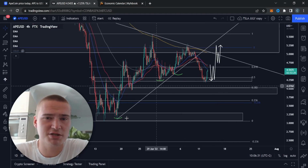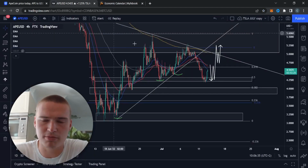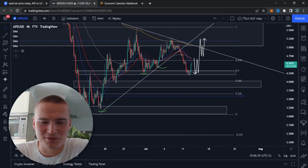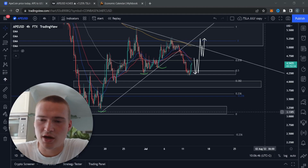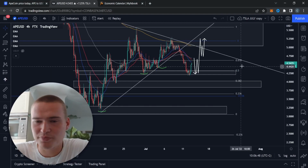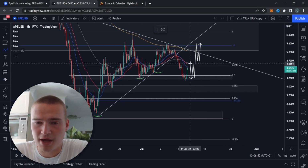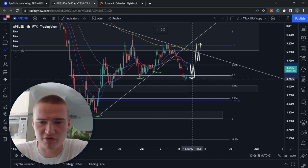So that's if the inflation rate is lower, which, I mean, there's really nothing you can say about that. It could be lower, but there's really nothing you can say unless you do a deep dive economic analysis of the United States every month, which we don't do. So that's if it's lower. If it's actually higher than expected, that would be bad. As I said, I think towards that event we'll already be starting to drop down towards 4.25 and 4.2.